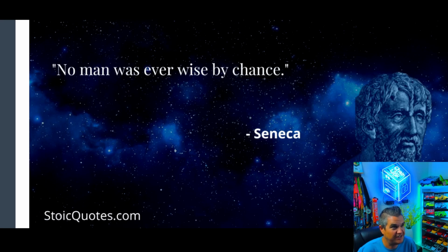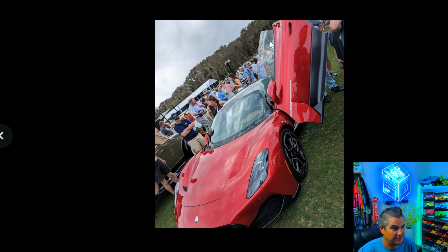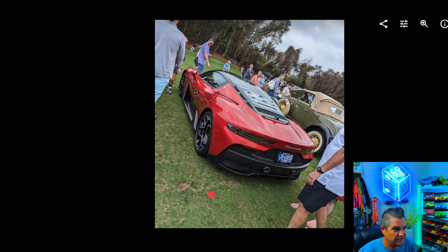Of course. How about a car of the day? How about a Maserati MC20 for you? The door's up. Sounds good. It's kind of orange and red. If you're wondering what color that is, it looks red, but it's kind of orange if you saw it in person. Here's the back.